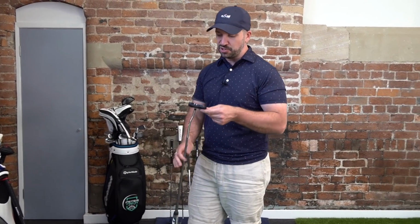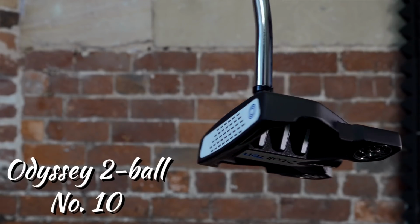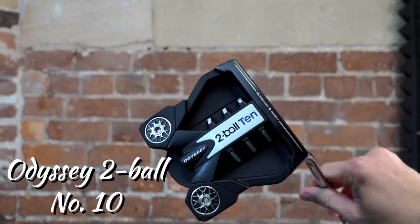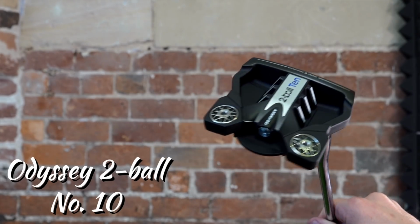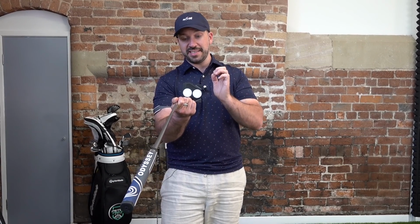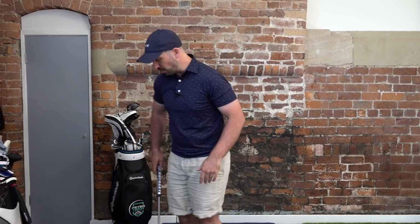What I would consider many people's favorites heading into the Super League, this is the 2-ball 10. Now to put this design in context, was it last year, the year before? Odyssey basically ripped off the TaylorMade Spider, but what they've done now is they've taken their 2-ball, put it in that Spider design, filled in the edges and made this really good looking putter. There's no other way of describing it.